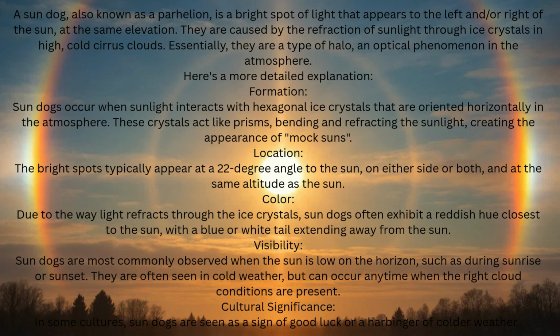A sundog, also known as a parhelion, is a bright spot of light that appears to the left and/or right of the sun, at the same elevation. They are caused by the refraction of sunlight through ice crystals in high, cold cirrus clouds. Essentially, they are a type of halo, an optical phenomenon in the atmosphere. Here's a more detailed explanation.